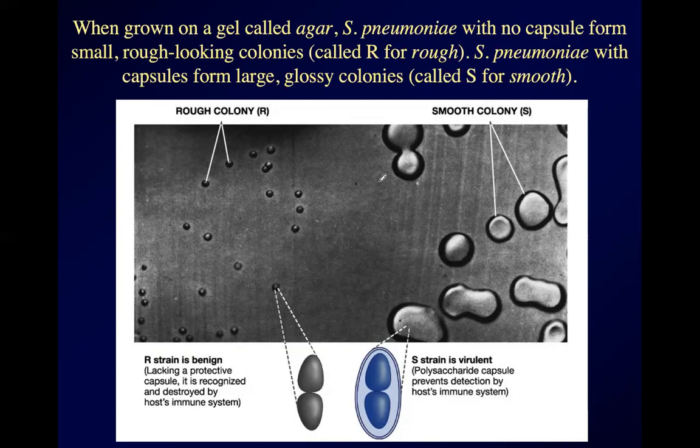until after a day or two, you end up with a big clump of bacteria called a colony. So each one of these little dots right there is a clump of thousands, maybe millions of bacteria all packed together. And pneumonia bacteria that don't make that capsule form colonies that look kind of small and rough, and they're called rough type or type R.